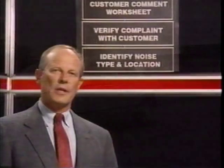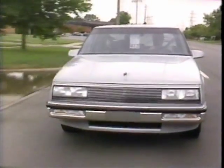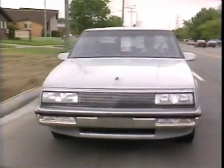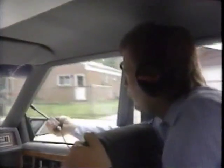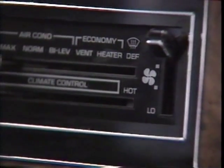A thorough road test is critical in verifying and locating the source of the complaint. For a more efficient diagnosis, it's a good idea to have a helper drive the car while you listen for wind noise. A mechanic's stethoscope or electronic listening device is helpful in locating air leaks around door glass. Turning on the climate control fan increases interior pressure and makes an interior noise louder.